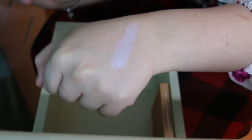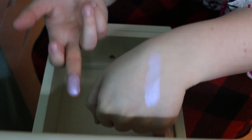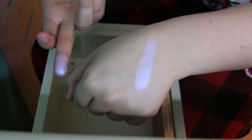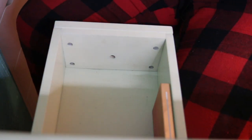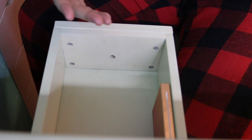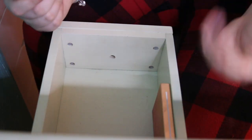Like, when would I ever wear this as a highlight? It is beautiful, it is stunning, it is very reflective, don't get me wrong, it is creamy, it's a little bit chunky like I said. I just will never wear this on my face, and I think either my aunt or my cousin will absolutely love this. It is just not for me, that's really all there is to it. It's just not something that I am personally going to use, and I don't want it to go to waste.